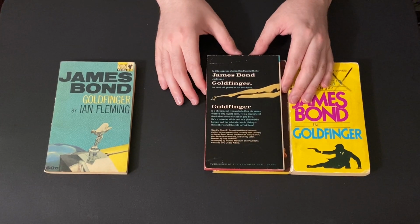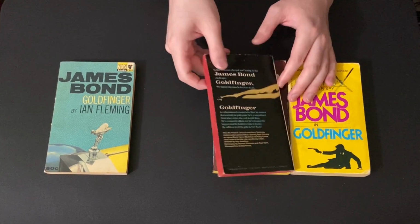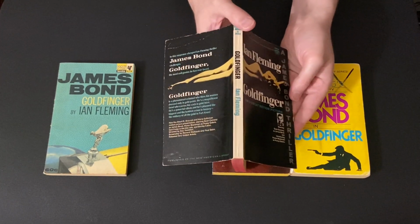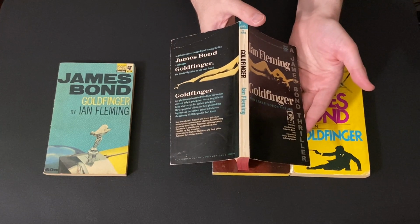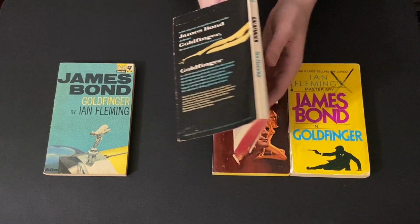The rear is totally different, and of course, were it not for the white spine to match the others, the actual Golden Girl image would wrap around. So you can kind of hold the cover like this. So again, really well done for a simple updated movie tie-in jacket.